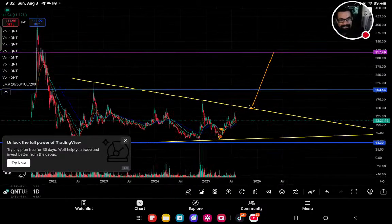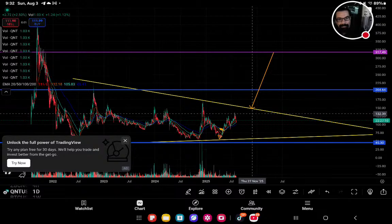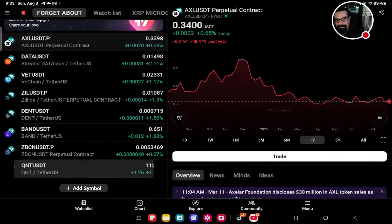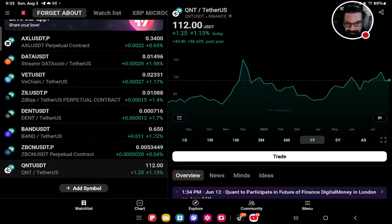Whenever it breaks out, if it breaks out before November of this year, or by December of this year, the technical target will be over $300 a token. FYI, right now Quant is at $112, so that would be a 2x from here. But you know, there's a lot of upside and downside there.